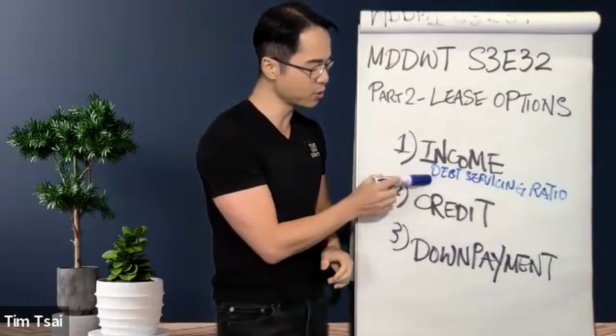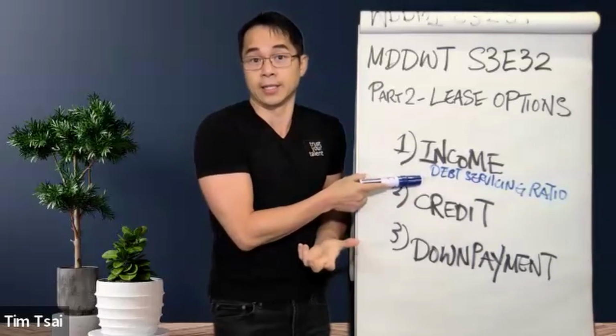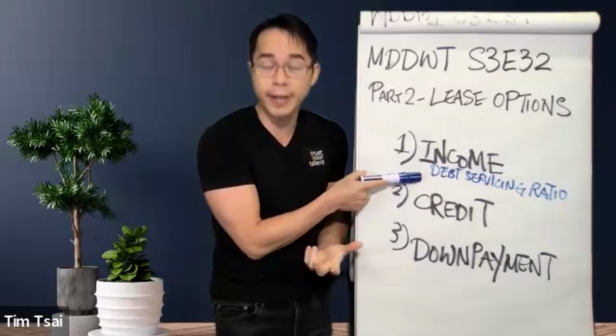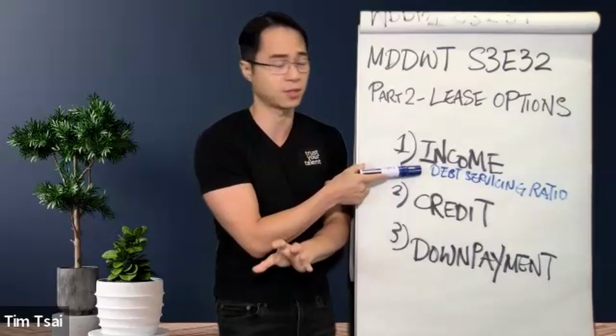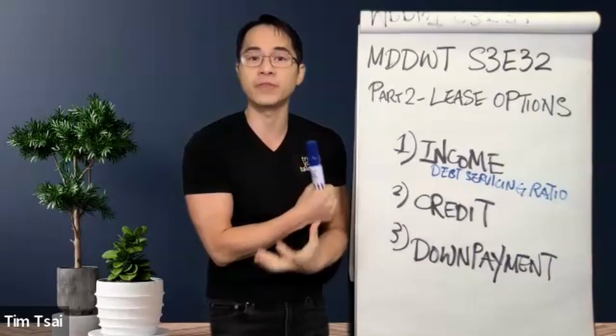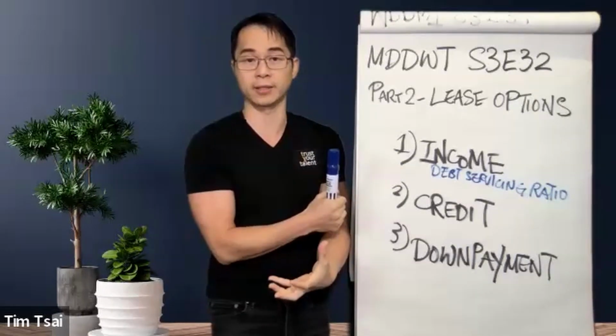It has everything to do with the fact that you may have taken on more debt than you could have or should have in this case. Hopefully not a could have situation, should have. And so as a result, the lenders don't feel comfortable lending you the money, okay?